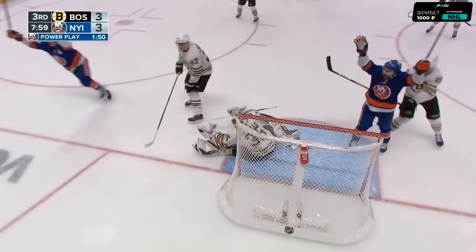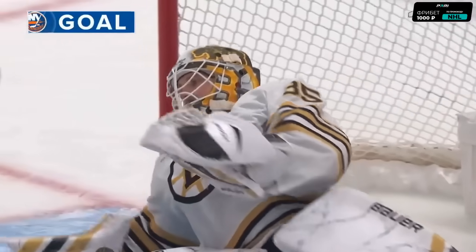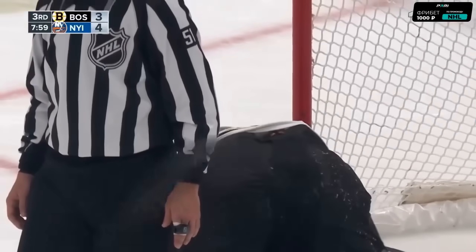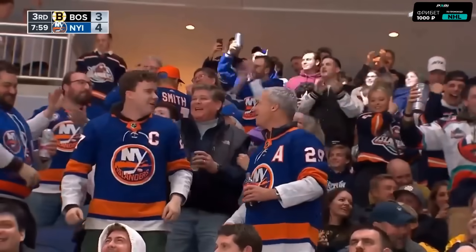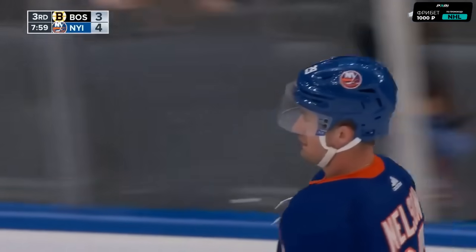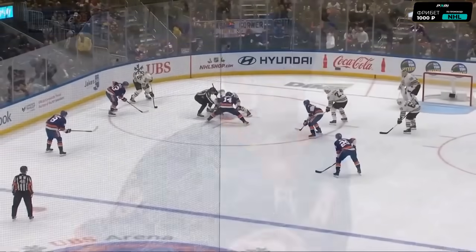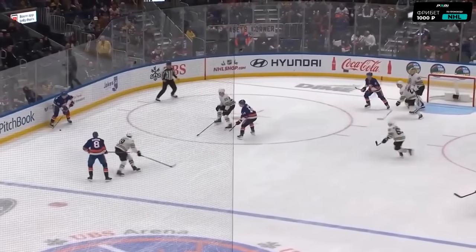Horvat missed it. Nelson scores! Islanders with 2 third-period power play goals, and they're back on top. Nice gratuitous bounce there, but again, starts with a face-off win for the Islanders. Able to control the puck, and then quick movement again, Brendan. We just were talking about that. And makes no mistake, gets it up in the toy department. There's the face-off win by Horvat.